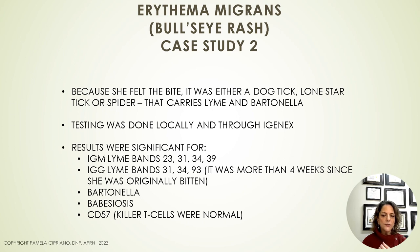So spiders also carry Bartonella, and so do the other ticks. They also carry Bartonella. And Bartonella, as I said earlier, is one of my least favorite of all of the tick-borne diseases. So testing was done locally because now we're outside that 4 to 6 week period. Testing was done locally and then through Igenex as well. Results for Igenex, IgM, she had bands 23, 31, 34, 39 positive. IgG, bands 31, 34, and 93 were positive. She was also positive for Bartonella and she was also positive for babesiosis.